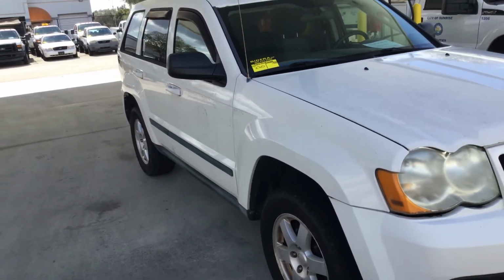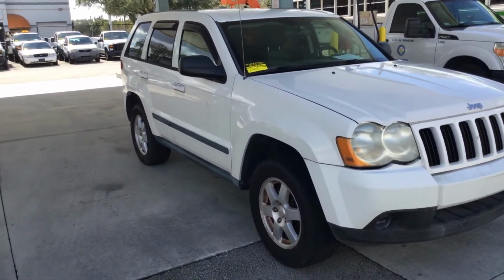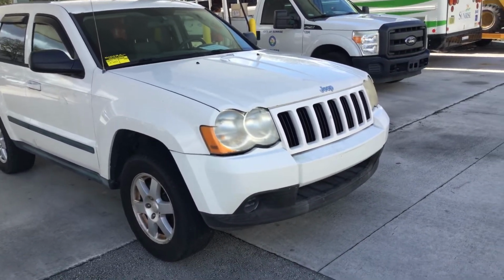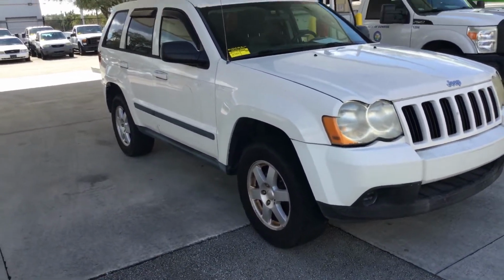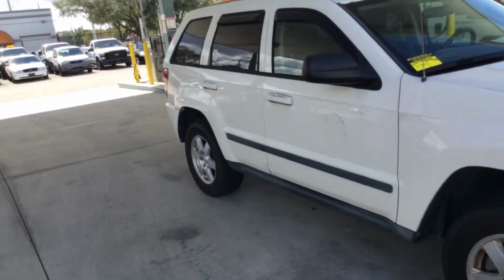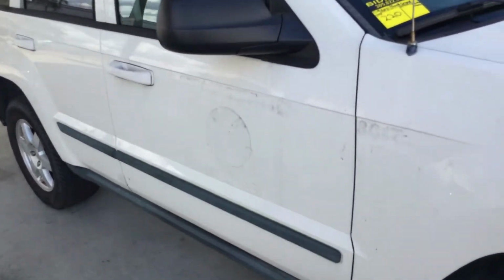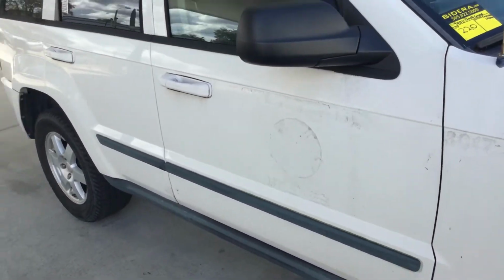The body is straight. The paint looks good, but it's dirty and moldy from being parked in storage. Headlights are dull. It's got four matching alloy wheels. The tires look good. There's a little glue residue left over on the doors and fender from the decals that were removed.